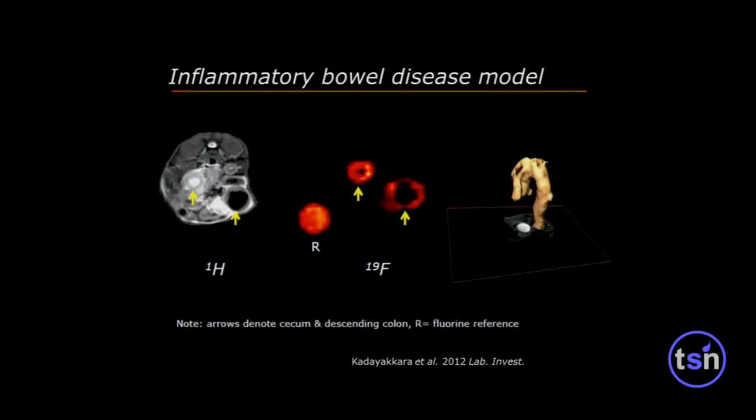This is another example I really like. It's IBD, which is hard to diagnose. It's a patchy disease. If you look at a conventional MRI, you can maybe see a little thickening of the colon wall, but it's ambiguous. It takes a lot of human interpretation of the image to identify the condition. But with fluorine-19 imaging, you can see very nicely a ring of fire around the colon, and that's indicating the severity of the inflammation. You can integrate up the heat and, for example, measure the effect of therapeutics.